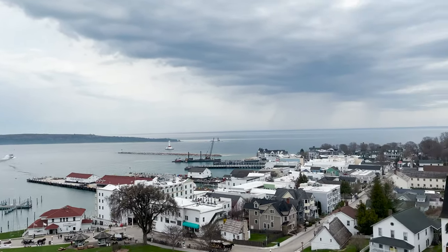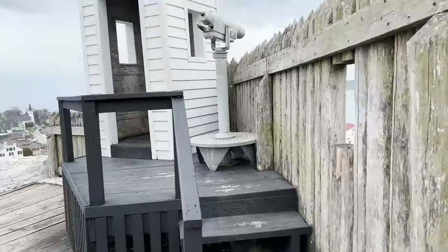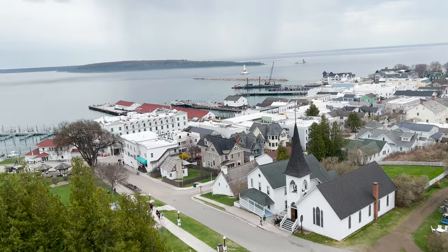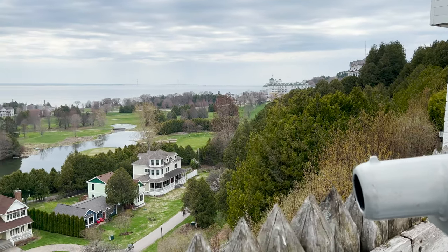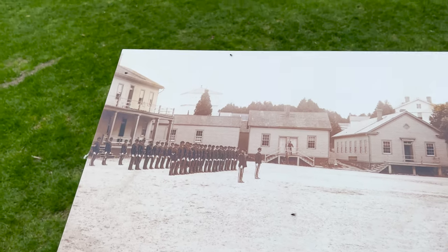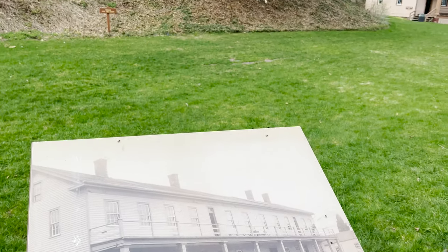Well, here's a view of Mackinac Island from Fort Mackinac. You're up high above the city. Keeping lookout here, Fort Mackinac. I did read that Fort Mackinac had little military importance, but they continued to maintain it for many years. It's a pretty impressive operation here. Over on this main lawn here, they have pictures of what it looked like back when it was in use. So you can kind of get a feel of what it was like back in the 1800s.